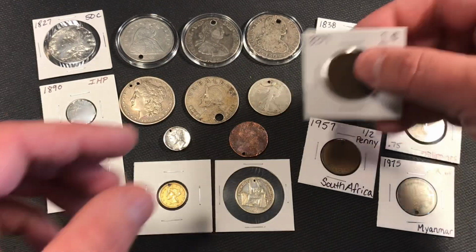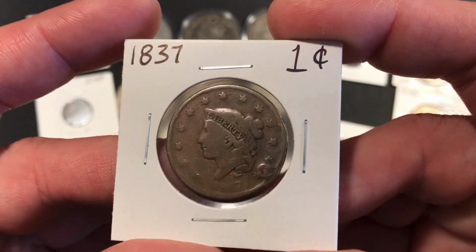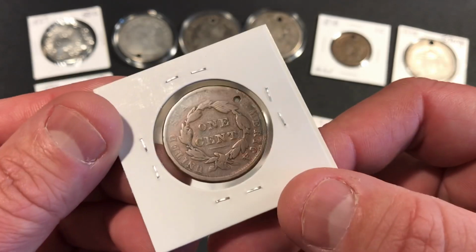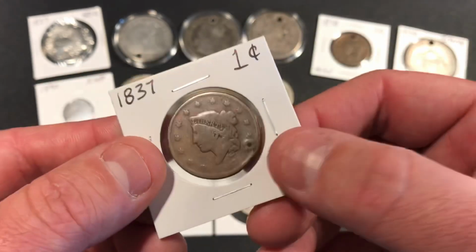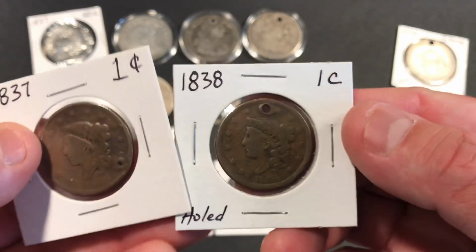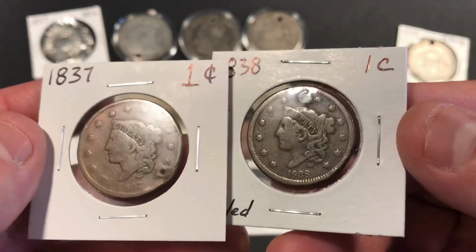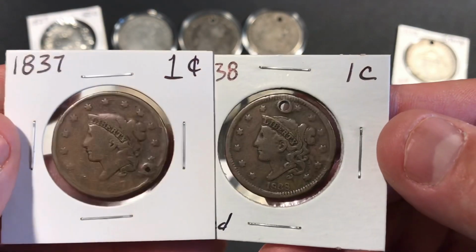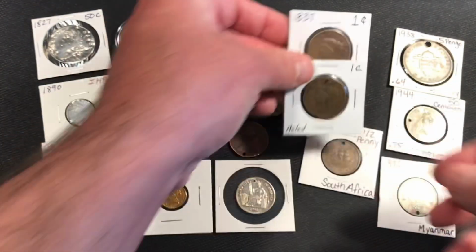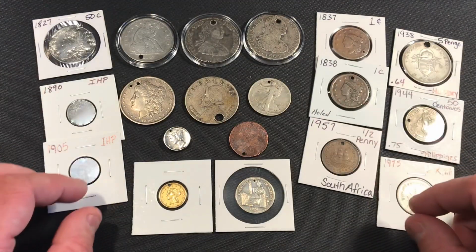We also have some older 1-cent coins, some large cents from the U.S. And these have holes in them. This probably was holed on purpose for safekeeping. So here's another one. Really interesting. And we have an 1837 and an 1838. Pretty cool. Maybe they were on the same little string in somebody's pocket or somebody's bag or shirt or pants or wherever they kept it.